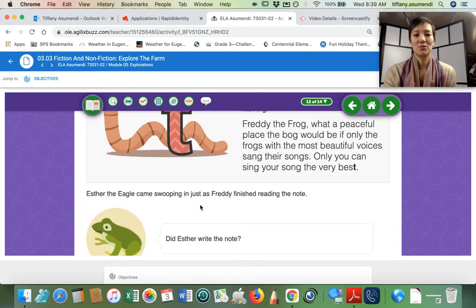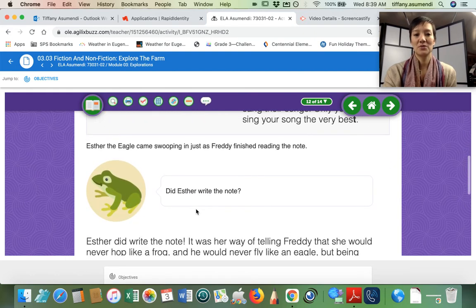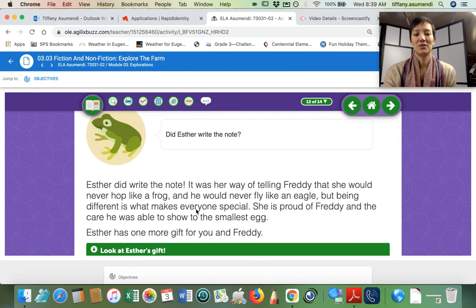Esther the Eagle came swooping in just as Freddie finished reading the note. Did Esther write the note? Esther did write the note. It was her way of telling Freddie that she would never hop like a frog and he would never fly like an eagle, but being different is what makes everyone special. She is proud of Freddie and the care he was able to show to the smallest egg.